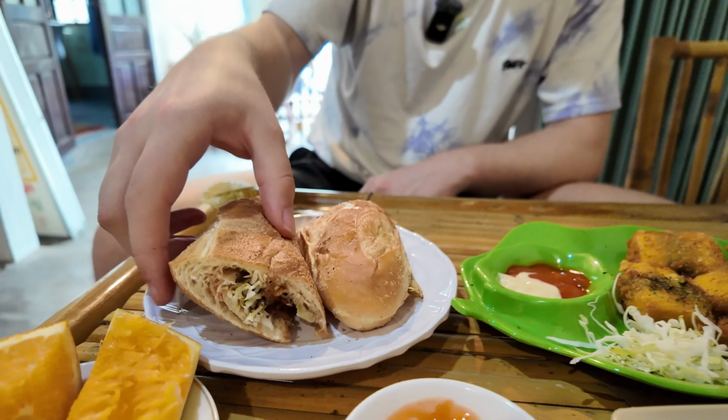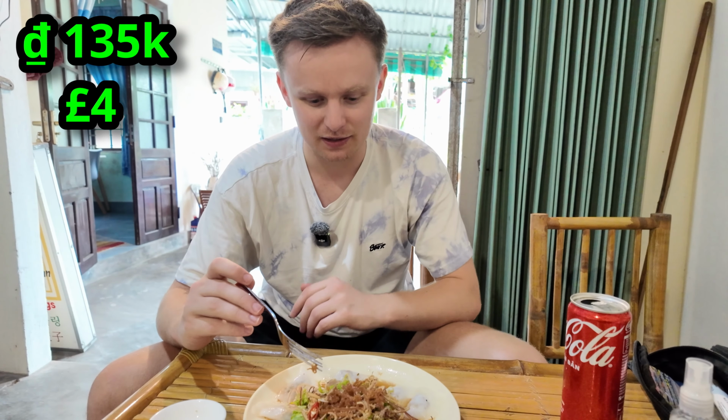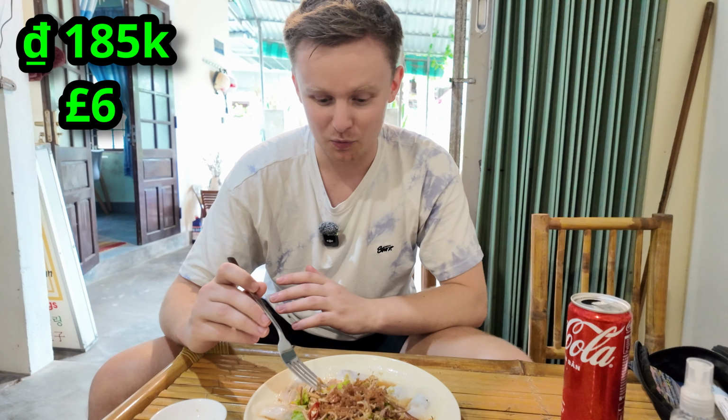The food was delicious, so we've decided to order some more. This is the traditional dumplings. So these ones aren't fried. That was actually very nice. It had quite a mixture of flavours. It came to 185,000 in the end, so that's just under £6, which is crazy. If you got all this in the UK, it'd be well over 20.